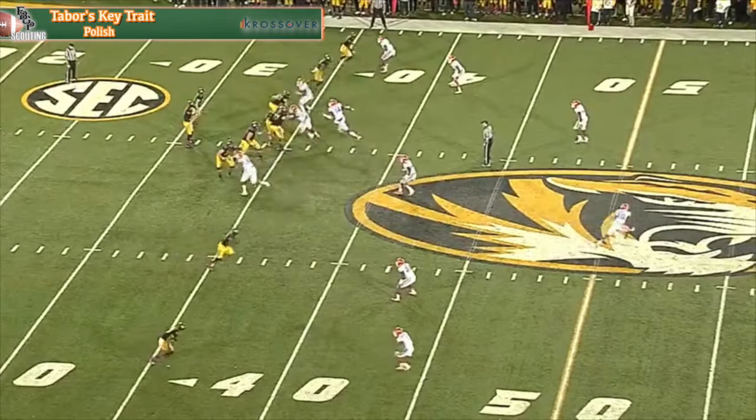You'll start to see his game get a lot better from a technique point of view. He's still more of a football player than a cornerback, and with his read and react skills, I think he's better off in off coverage.